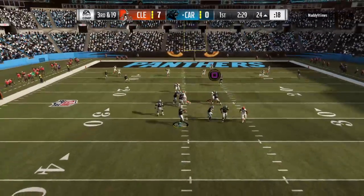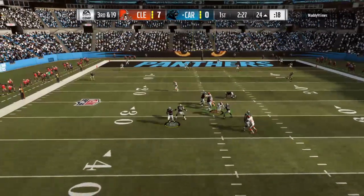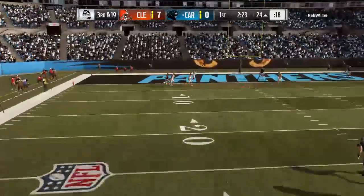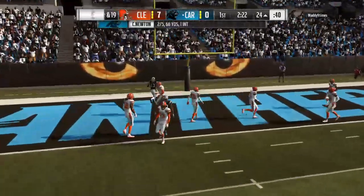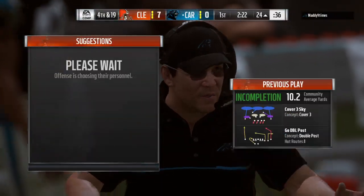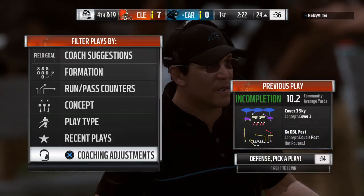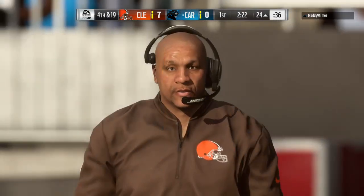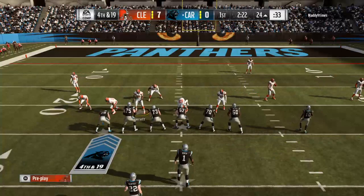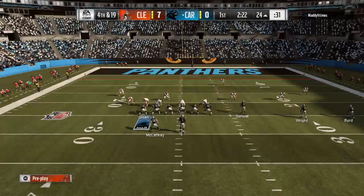On 3rd and long, now he's flushed out left, and this is going to be incomplete. Quarterbacking 101: never force the ball into double coverage, especially not this close to the goal line. The windows are so tight, you just don't want to force it in there because it could be tipped up and picked off.